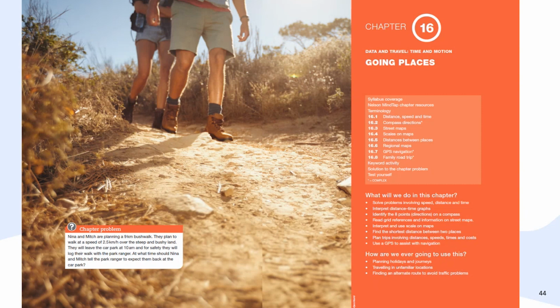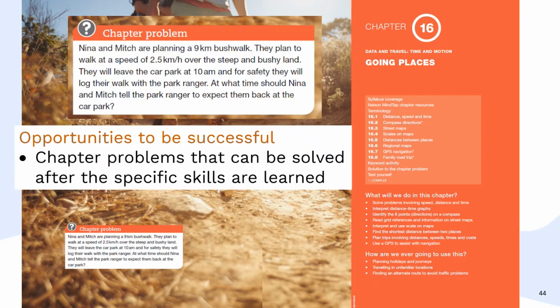So I guess we've improved on our formula on how to present practical maths to senior students, especially the Generation Z students. So every chapter begins with a double page spread like this, and then a chapter problem, because we think it's important to have some kind of motivating question, some kind of application question at the start of each chapter.